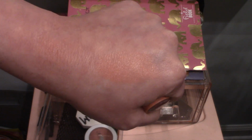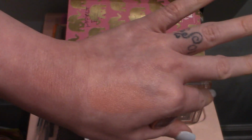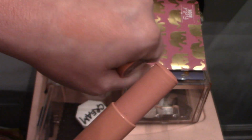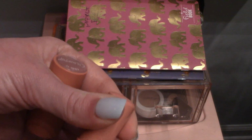I know the lighting in this room is always a little bit funny. There's nothing I can do about it. There are no windows, no nothing to help us. But like I said, this is basically a brand new stick. It's like a peachy pink. It's lighter than the Hen Party shade. I just want to pull this out and get some use on it because these two stick blushes are my oldest cream blushes. So that's going to come out.